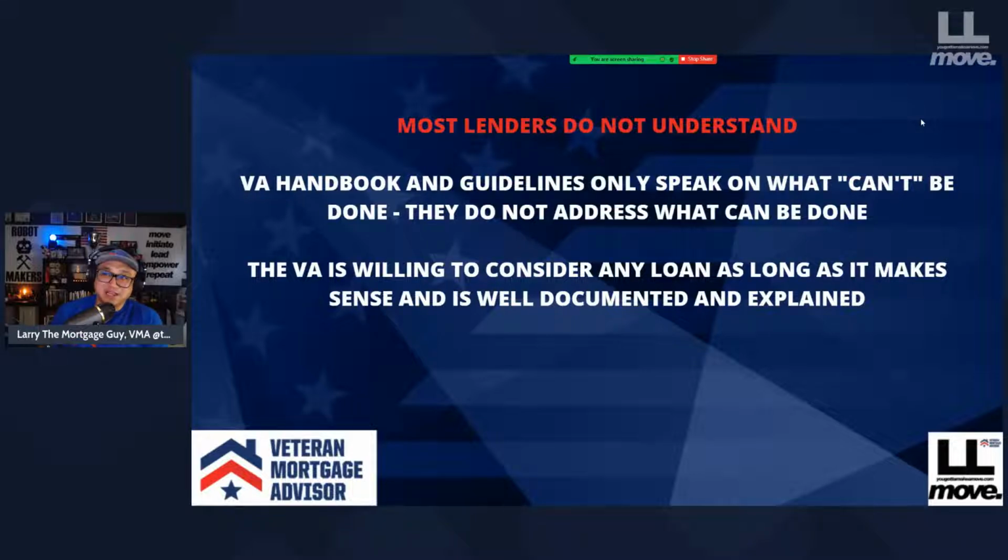The VA handbook and guidelines only speak on what can't be done, but they do not address what can be done. So what that means is that they tell you what's not allowed, but they don't really tell you what is allowed. So really the realm of possibility is great, right? The possibility of something happening is very high because they don't tell you this is yes, this is no, period. It's black and white on what can't be done, but it's kind of gray on what can be done.